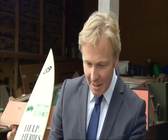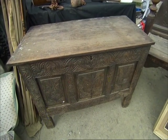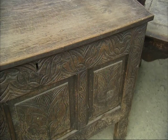A little bit in better condition has to be this coffer. Now, that wouldn't have actually been in a pub. That would have been at the bottom of a bed. It's very much of the 17th century, so looking at the 1600s. You could be approaching 150, maybe 200 pounds for that one.